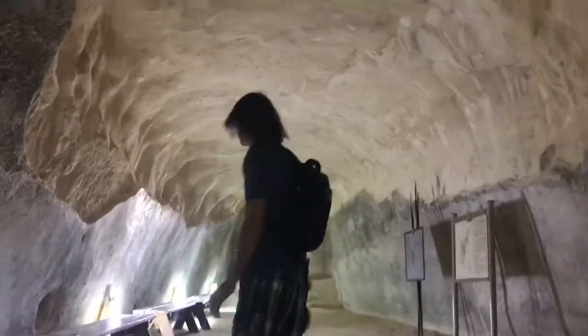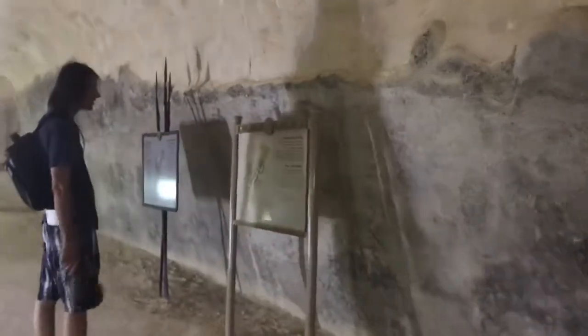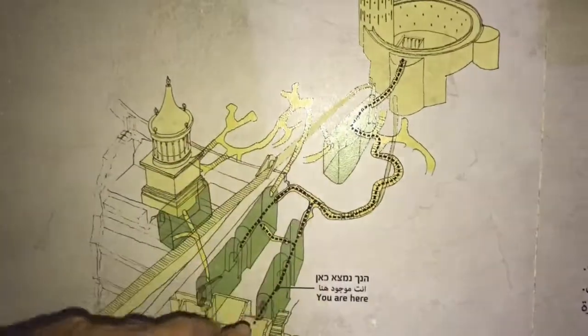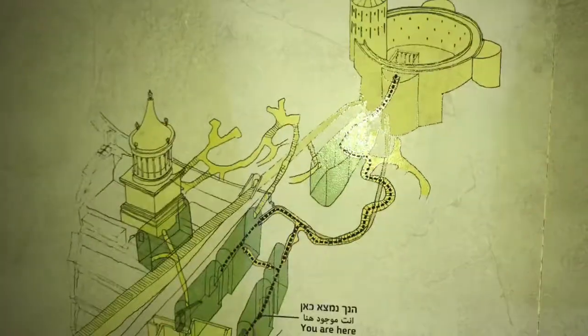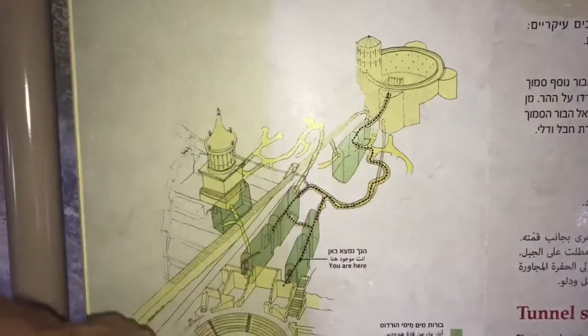This was another cistern. He had a bunch of cisterns built here, and he had an elaborate system. You see this cistern, and this is on top of the mountain. Then he had the water to get up onto the palace fortress on top.